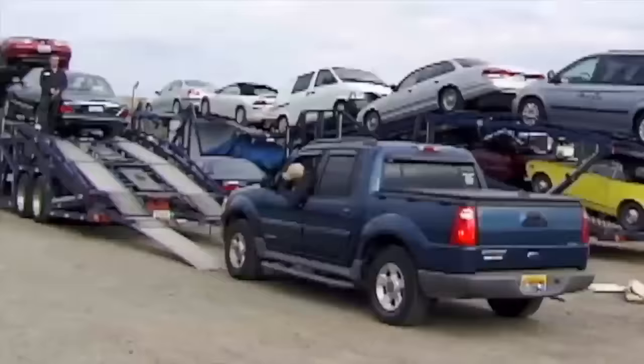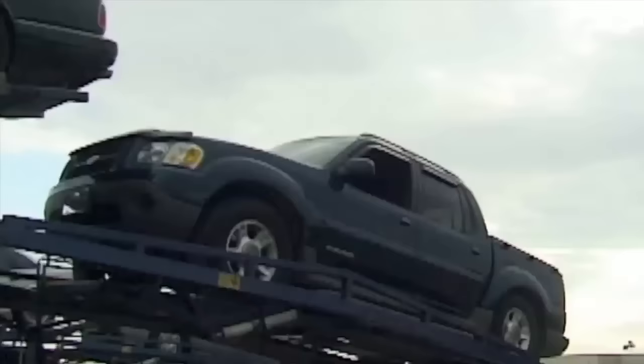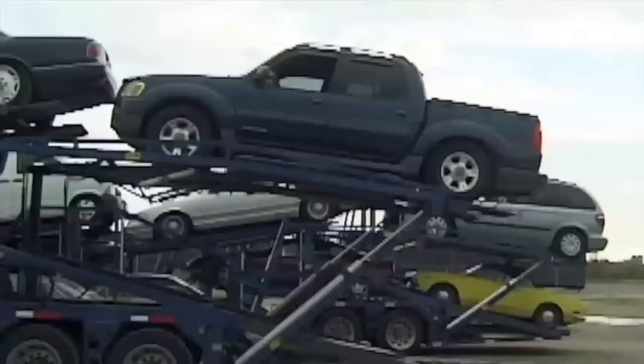The upper deck is lowered now. Every car is placed and then it's tied securely right down. The level on top now slowly lifts hydraulically, so the others all can fit.